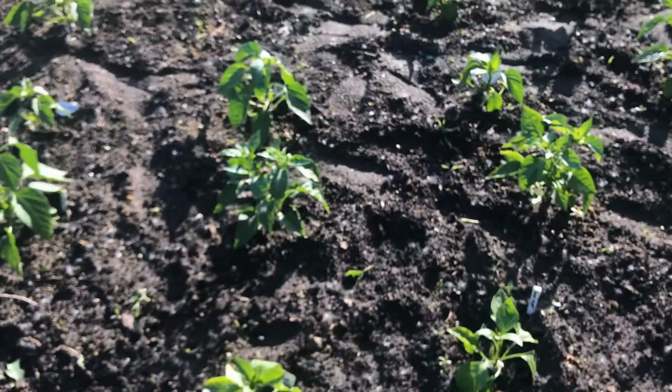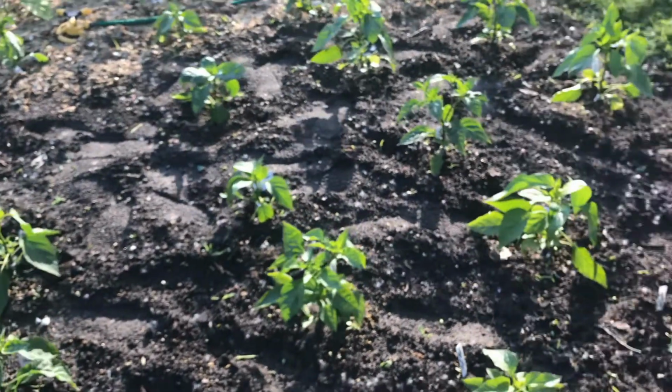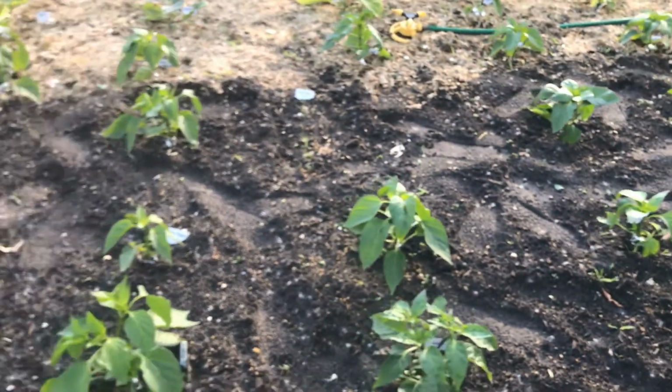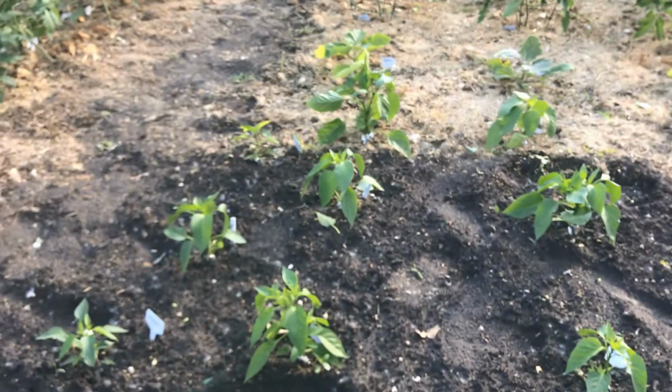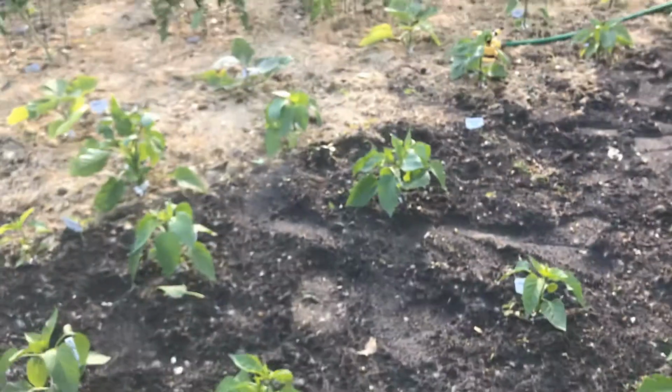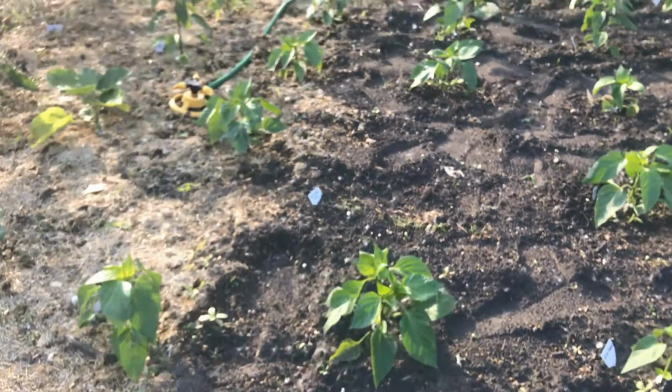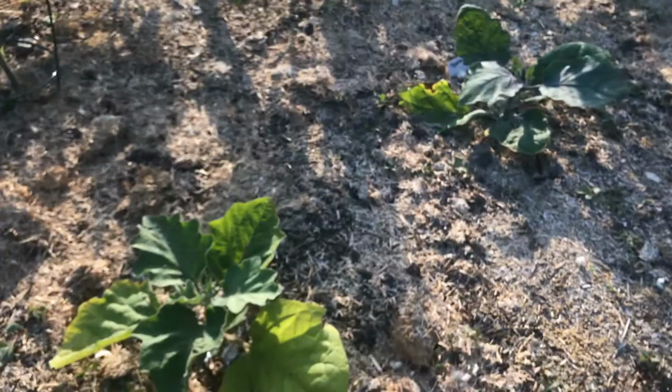And then this is all of the lots of pepper plants. They're doing just fine. They'll take a while yet, but that's just fine. Their plants are looking good, so happy with all of those. My 3 eggplants are looking good too.